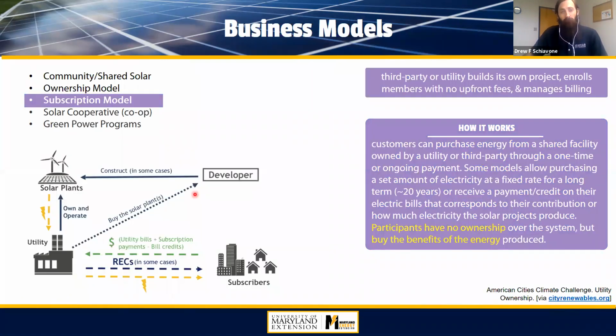The other form that this comes in is the subscription model, which is based on the energy output, the kilowatt hour rating of the system. A lot of details are provided here, and we'll dive into these two models through the course of our webinar today, the ownership model and the subscription model. So the ownership is more in line with owning a set kilowatt capacity, whereas the subscription is more about the amount of energy that's being generated by the site.